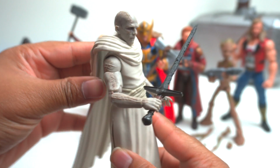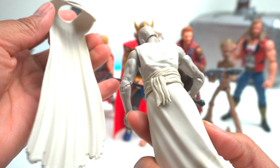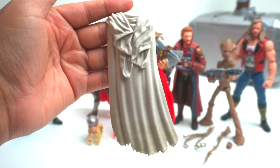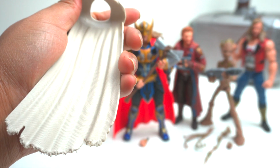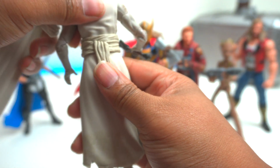His cape is removable, so you can just pick it up over his head and it just comes right off. There's no actual peg. The cape is really nicely sculpted. I like that a lot. It does come across nicely, and it doesn't actually need to be pegged in because it fits there nicely.